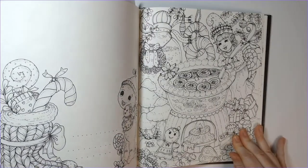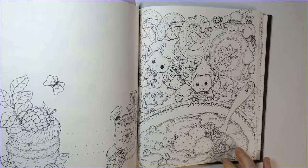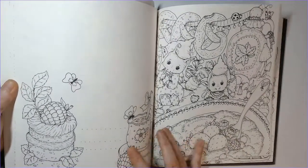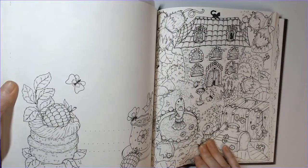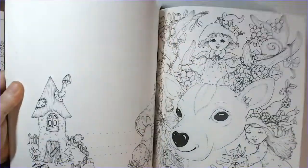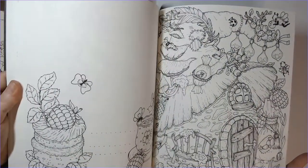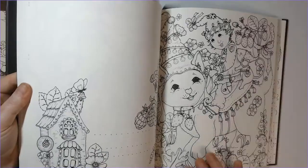But this is a part of my Sunken Treasures tag, so I will be coloring in this one. See, this is the rub. They're single-sided, but she puts such cute images on the other side. You don't really want to use marker because you don't want it to bleed through and ruin that image. But I guess if she rotates the images around, then some of them you could use marker on and you'd still have that image in other ones. Look at the kitty.